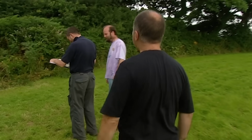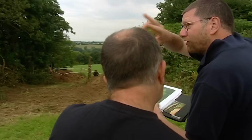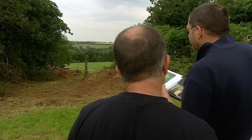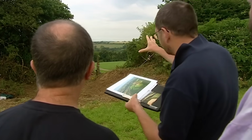What is it this time, Stu? Well, I think we've got the entrance into the enclosure, Tony. Fantastic, but where? Well, just there. The reason I wanted to come here was that we've walked all around the circuit of the earthworks, and although it was originally hidden by trees, there was a definite gap through the earthworks there.